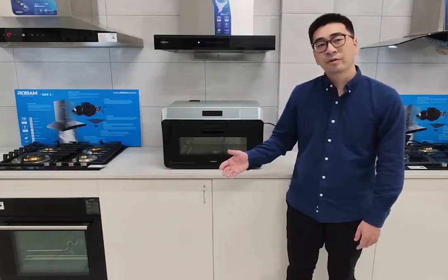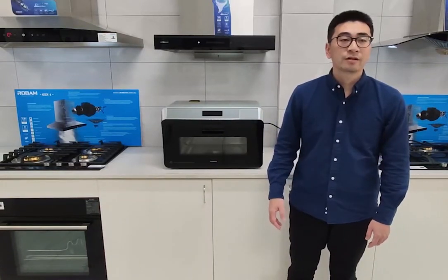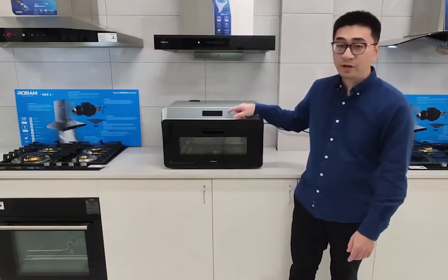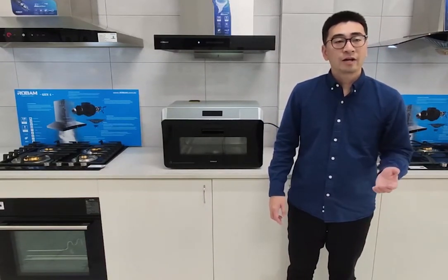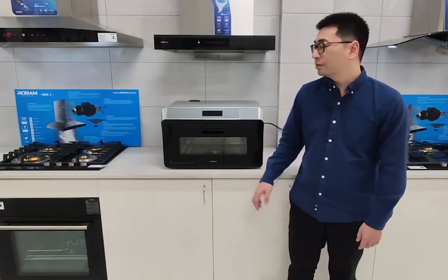The physical appearance of the ST10 is also unique. The 62 degree tilted ergonomic design allows you to operate more comfortably without bending your body. All buttons are touch control, clear to recognize, and also easy to clean.